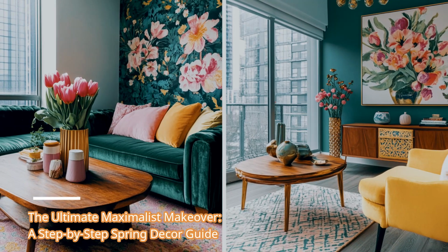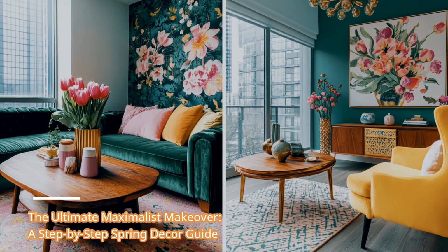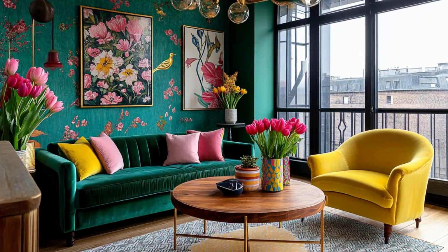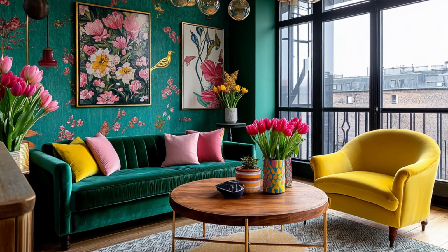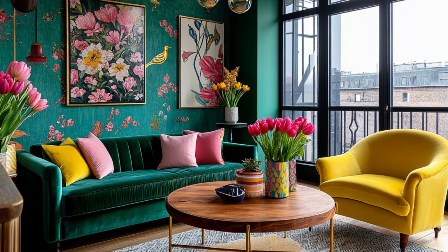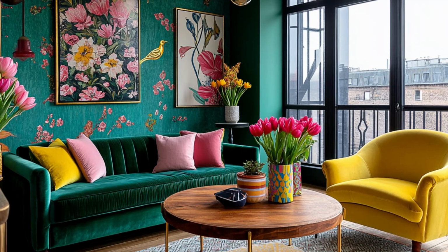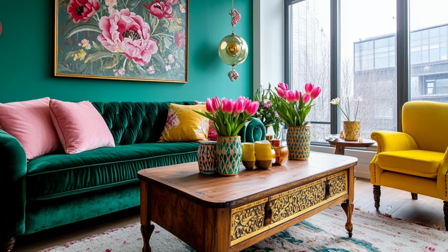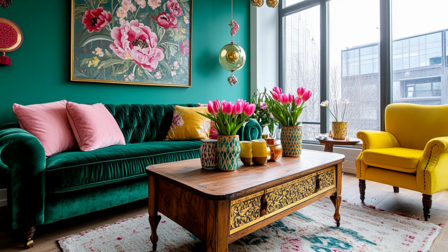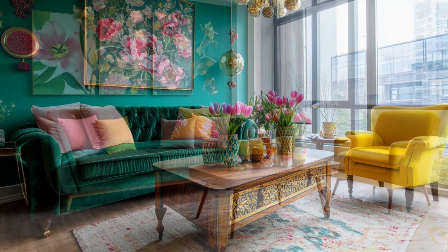Follow this easy, step-by-step guide to create a space that radiates bold beauty while maintaining harmony. Step 1. Choose a bold color palette. Start with a base of lively spring hues. Think emerald green, coral pink, or sunshine yellow. Maximalism thrives on contrast, so don't be afraid to mix warm and cool tones. Layer in accent colors through furniture, wall art, and accessories for a dynamic look.